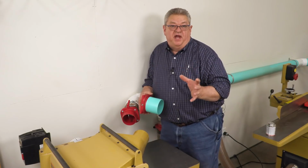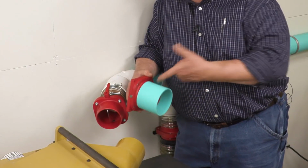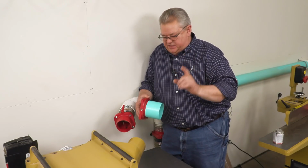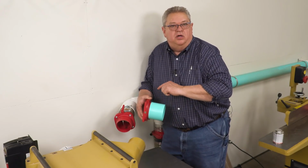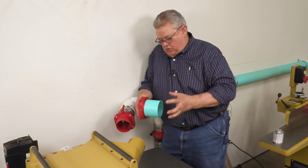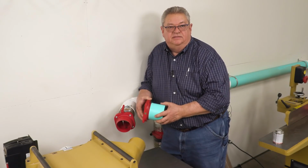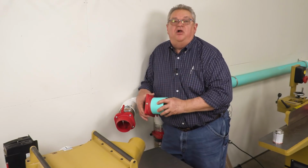Now, there are 3 different ways that we can put a joint together with PVC pipe. Obviously, you can glue it, but if you don't want quite that permanent an installation, you can do this with silicone caulk. Put a bead of caulk around the outside of the gate, slide your PVC pipe on, and then just put a couple of sheet metal screws in. You'll have a joint that will be sealed, but you can take it apart and move it if you ever need to.